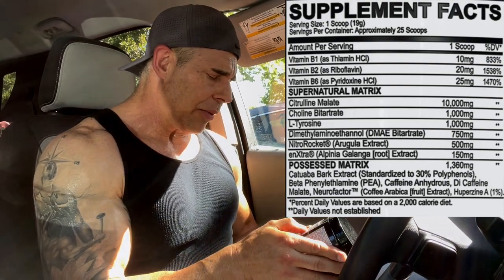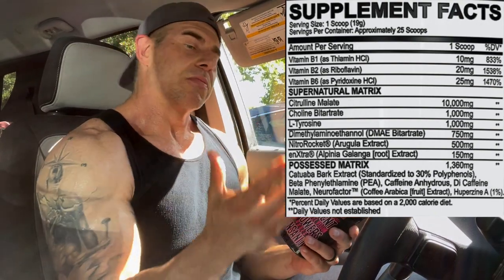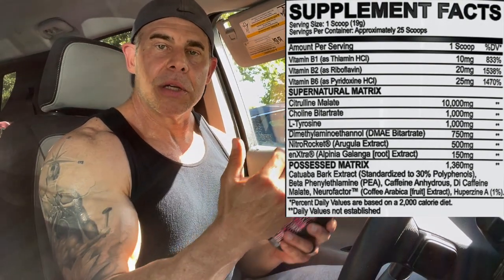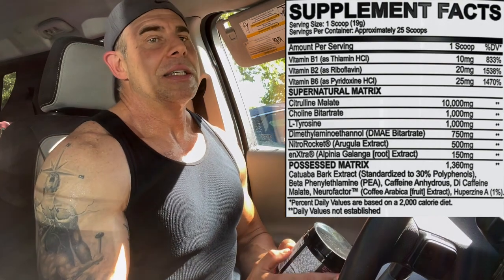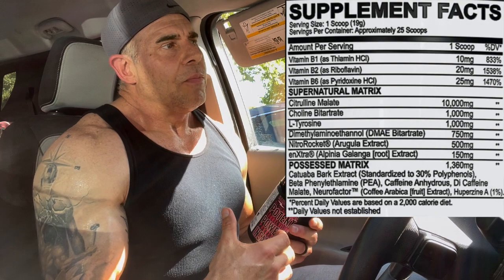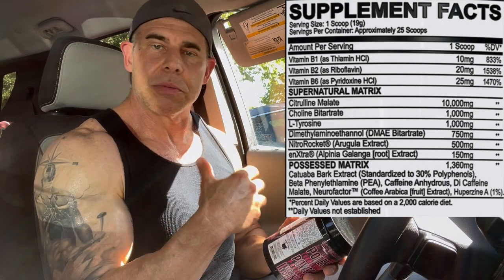Then we have L-tyrosine at 1 gram. Great ingredient. This helps with mental fatigue during training. It helps keep dopamine levels high, and also it has a little adrenaline effects when it's coupled with other stimulant ingredients as far as energy effects. Then we have DMAE, 750 milligrams. This is a choline enhancer, so it helps the body produce more free choline for you to use during your training, and it helps with cognitive function. It's supposed to help with mood.